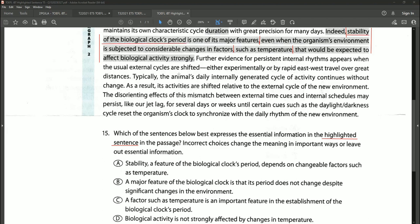Stability of the biological clock's period is one of its major features, even when the organism's environment is subjected to considerable changes in factors, such as temperature. It's just giving a description of one of the factors, so it's not essential information that would be expected to affect biological activity strongly. Now, again, consider just what is the idea for each part. In the beginning, stability of the clock's period is a major feature.